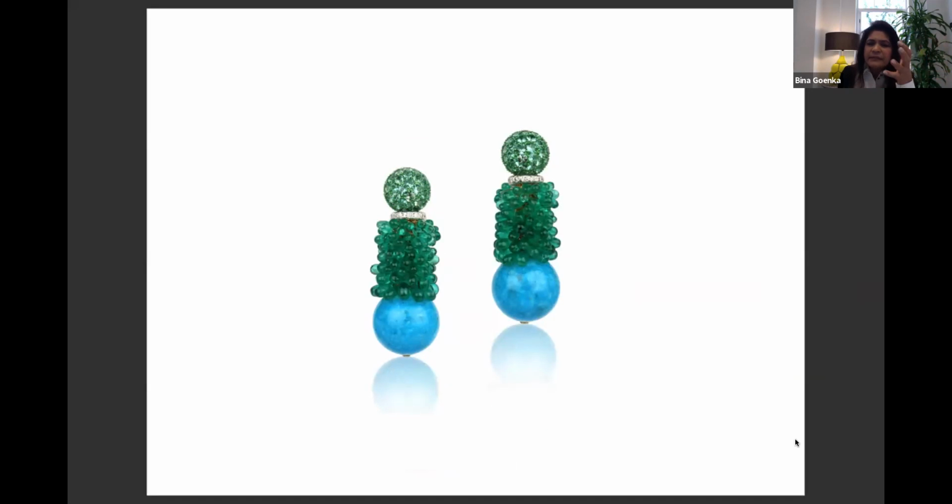So Indians love jewelry. You cannot be focused on only one type of gemstone, or only high quality gemstones, because a person cannot keep buying only the highest. So you have to give them a whole range, which they understand very well because they are investors.